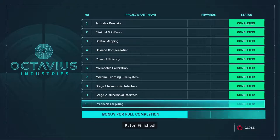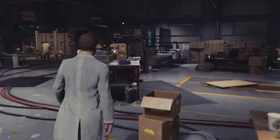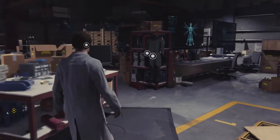Let's finish this up as well. And there we have that one. Finished. That was actually pretty easy, if you know which side to take. And there we go. Bonus for full completion. Another 5 research tokens in the bag. Now we have a few more things we can actually check out here.